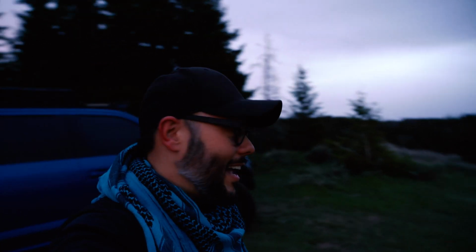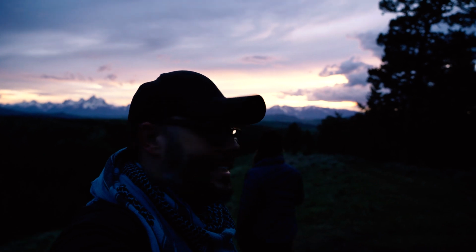Okay, so we made it to the super secret spot that I am sworn to secrecy about. And yeah, that's the truck, which is a good view, but this is probably a better view. Sunset at the Tetons.